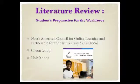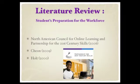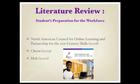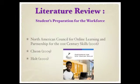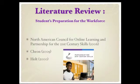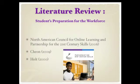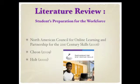According to the North American Council for Online Learning and the Partnership for 21st Century Skills, 2006, 84% of employers say K-12 schools are not doing a good job of preparing students for the workplace. They also noted a plan for virtual school leaders and advocates to get where they want and need to be within their ever-changing education system.